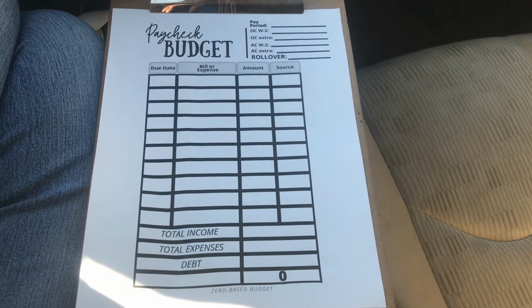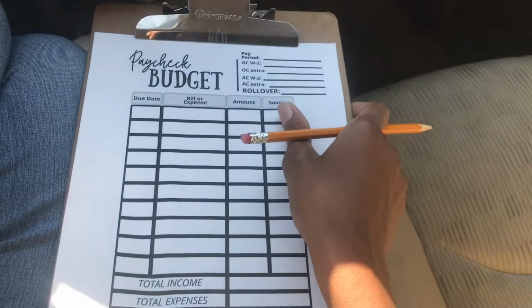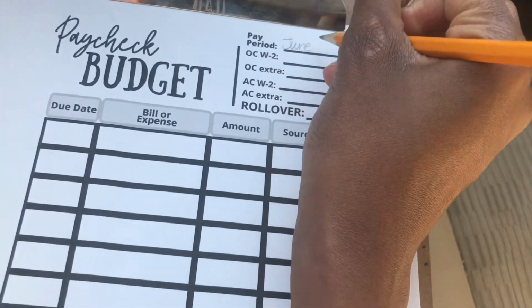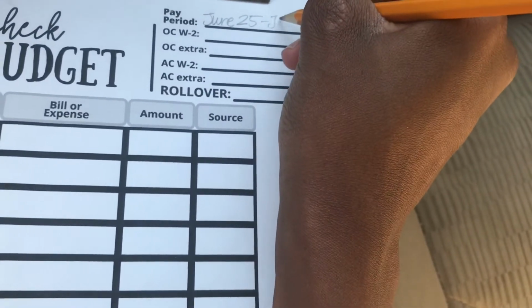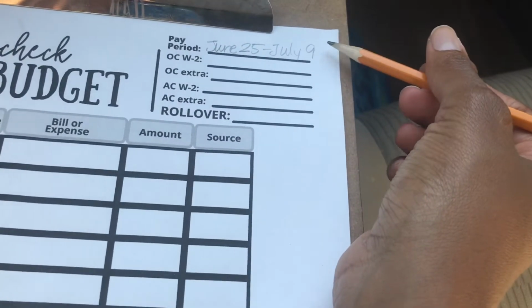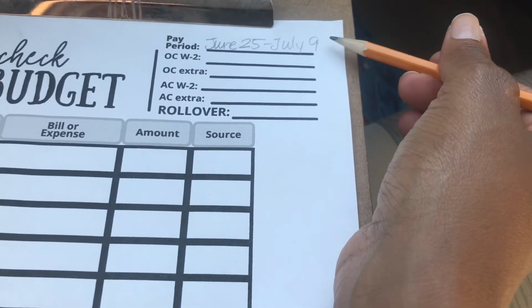The pay period actually starts tomorrow, or the payday starts tomorrow. So the pay period is going to be June 25th and going for 2 weeks, so through July 9th. That'll be the next time a 2-week paycheck will come.